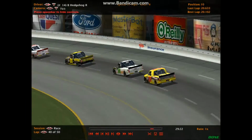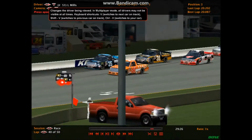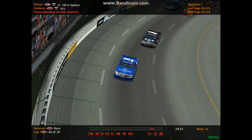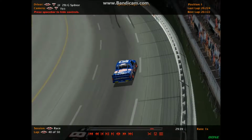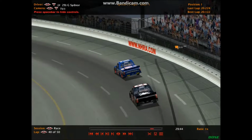And up front, some drivers try to get back up into their positions. Garrett Sydnor still leads, and now that we will restart with 10 laps to go, Kyle Kaminsky I think should restart towards the tail end of the longest line, so I don't think that he'll be in the way anymore.